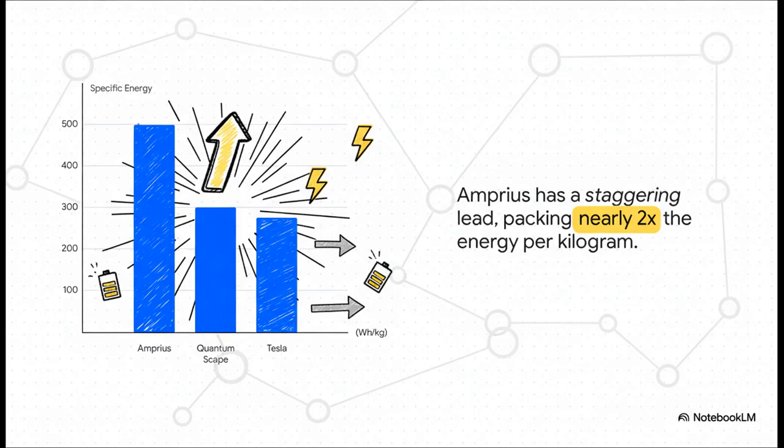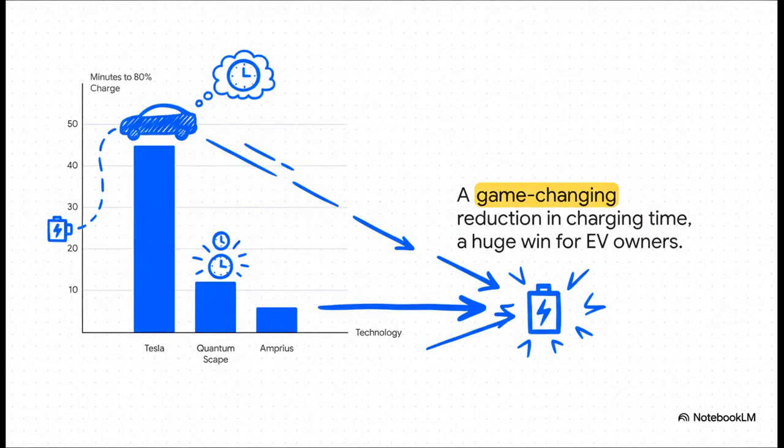QuantumScape shows a nice improvement for sure, but Amprius is in a whole different league. And believe it or not, the story gets even crazier when you look at charging speed. That 30 to 60-minute wait for a Tesla, QuantumScape just demolishes that, getting it down to about 12 minutes. But Amprius, less than 6 minutes.